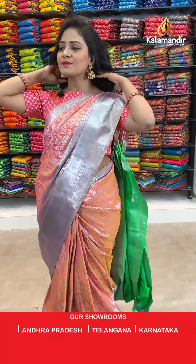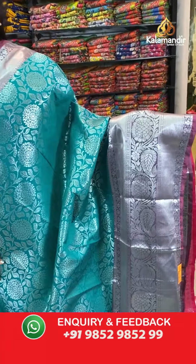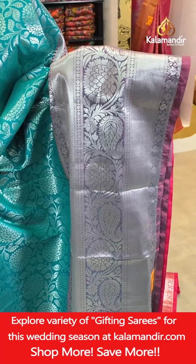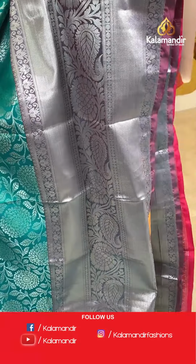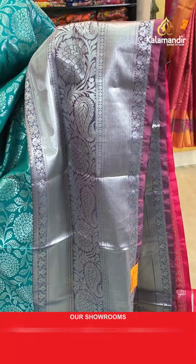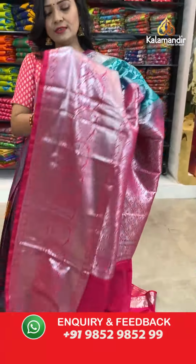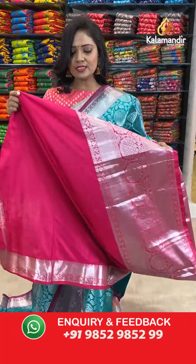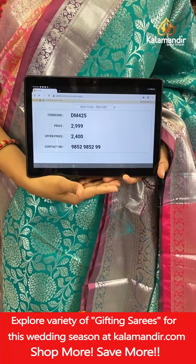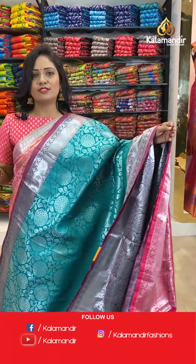Next saree. So dark sea green color with a purple and pink. All over body, florals all in silver zari. So all are very richly intricate designs on today's Parinaya Pattu Sarees. And that's a border. Contrast medium border with the cross khadi, florals and mangoes. And also the diamond brocade design. Here we go with the pallu. Contrast floral brocade pallu all in silver zari weaving. Let's check the blouse. Contrast self-embossed blouse with the border. Let me showcase the saree code and price. Saree code DM425. Actual price 2,999. Final price 2,400. That is after 20% discount.